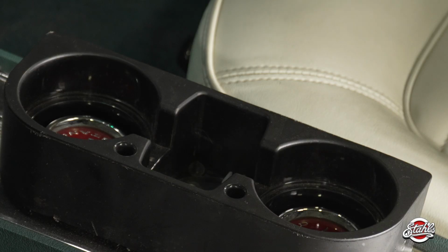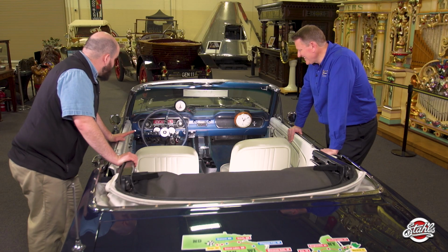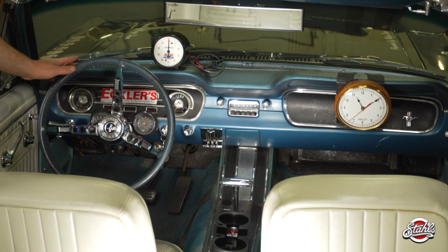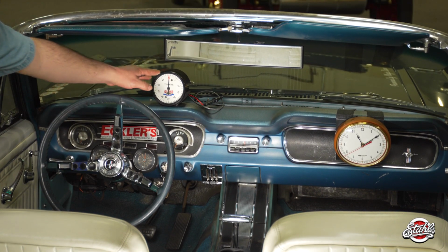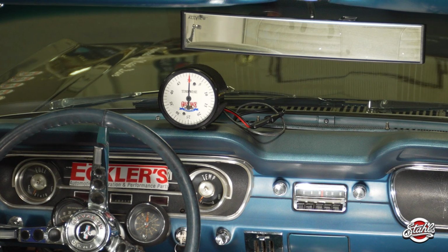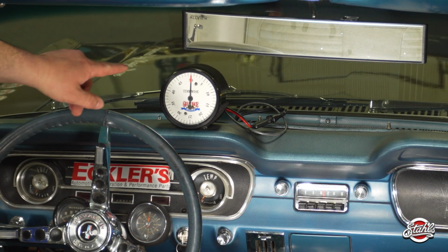So this center console has a Velcroed aftermarket cup holder set there. Other features that we have are mostly in the driver's compartment here. We have our time-wise speedometer here. This is the required Great Race speedometer, but it gives complete accuracy all the way to 50 miles an hour.